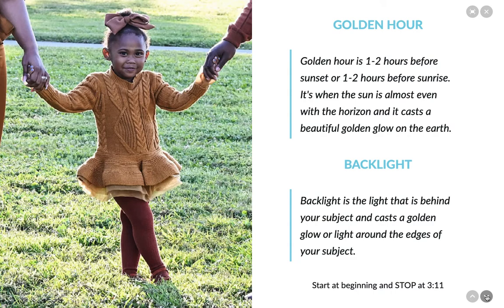As you can see, there's a golden glow around this little girl's head and around her legs and her dress, and then on the grass even you can see it, and it even gets brighter towards the back of the picture. And so that is the backlight. That's the next thing I'm saying, but that's the golden glow or golden hour coming through. It's really a great time to get pictures.